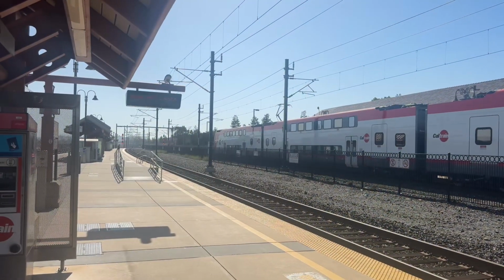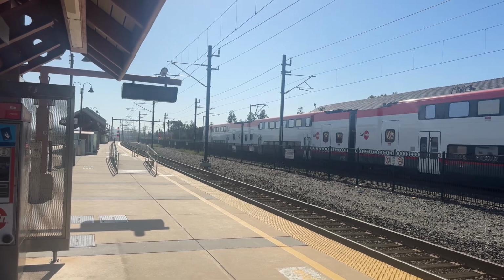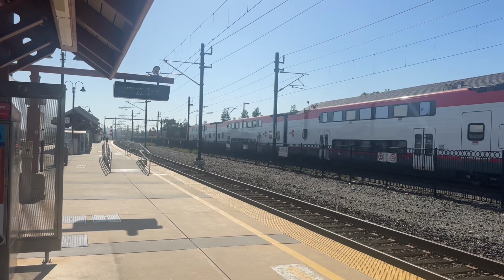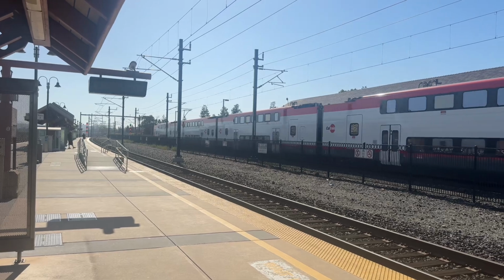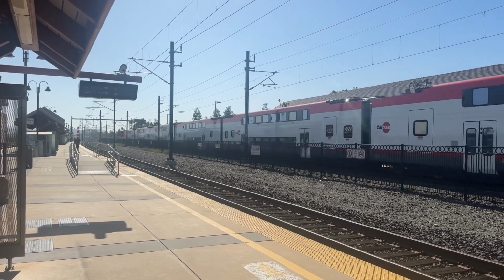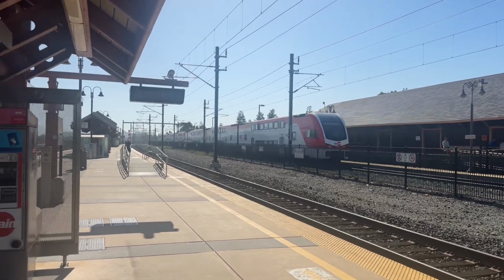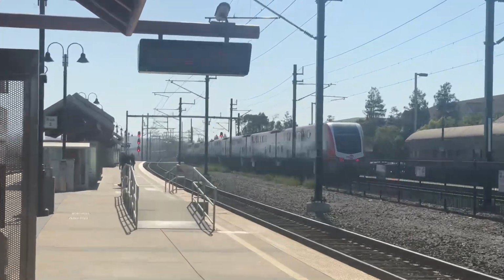All right, folks, Caltrain 608 now departing Santa Clara Station. 316 leads off, the electric EMU Stadler. Hey, on that train, folks, on its way to San Jose, the last stop of that train.